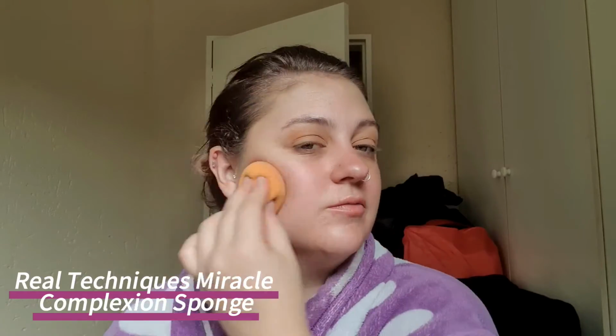Okay, then just as an added measure of making sure everything's blended, I'm just going to go over everything with a damp beauty sponge. This is my Real Techniques Miracle Complexion Sponge. I absolutely love this sponge. I haven't used another sponge, but this one's my favorite. So I'm just going to push that into the skin.